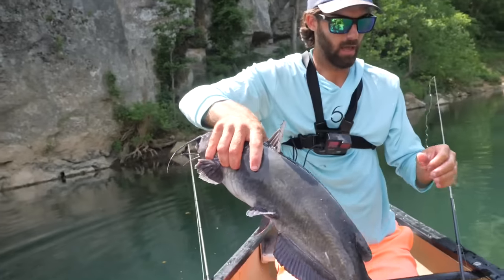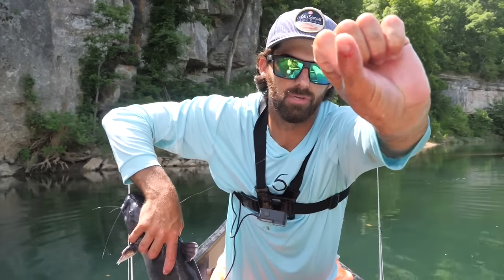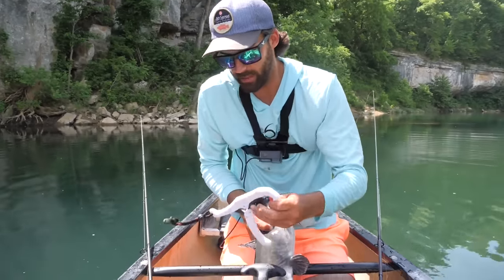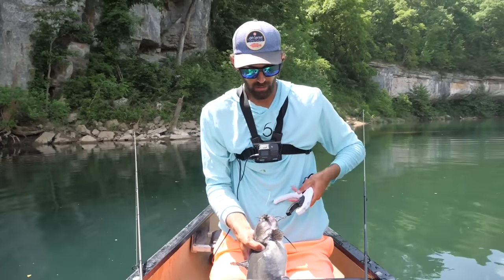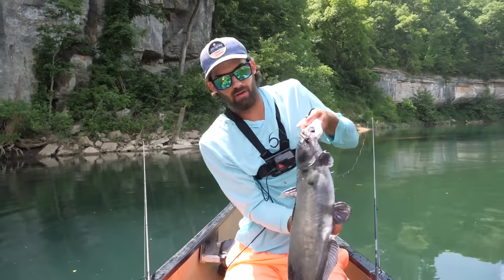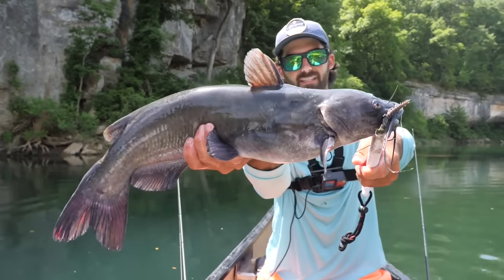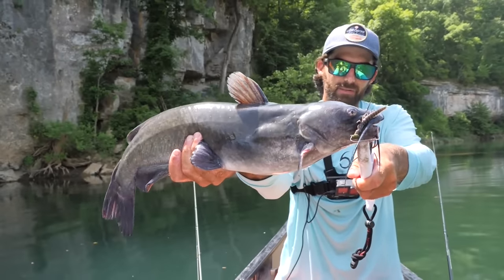I would lip him, but the first time I lipped him, he bit my thumb super hard. So I'm trying not to have to lip him. Actually, I got the idea, guys. I know what we need to do. Looky here. There we go. Now you got him. Now we got the grippers on. I forgot I had those, but that is a nice sized channel catfish. Definitely the biggest one I've ever caught out here.